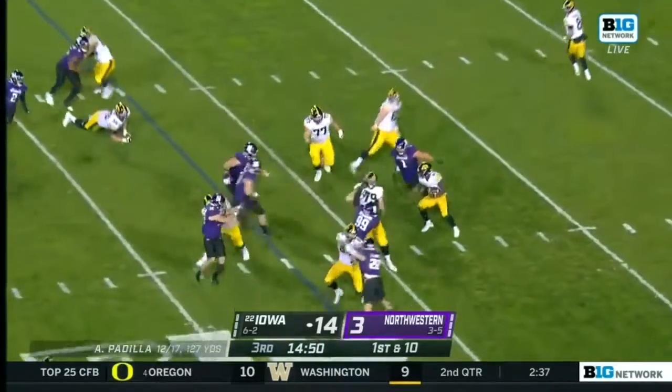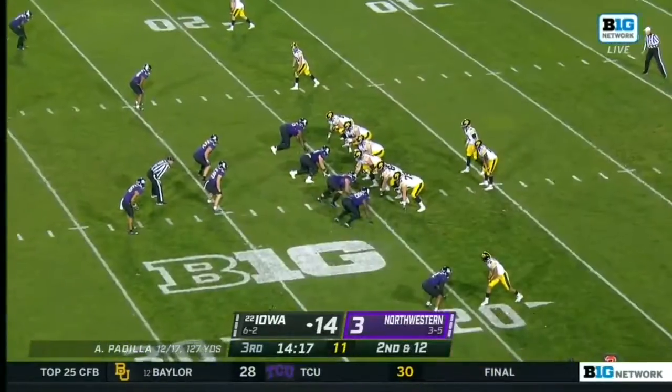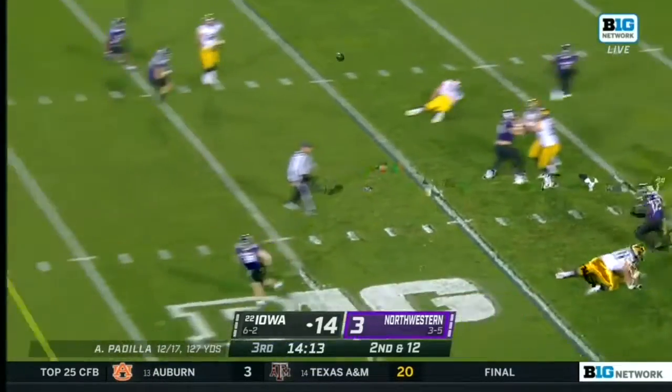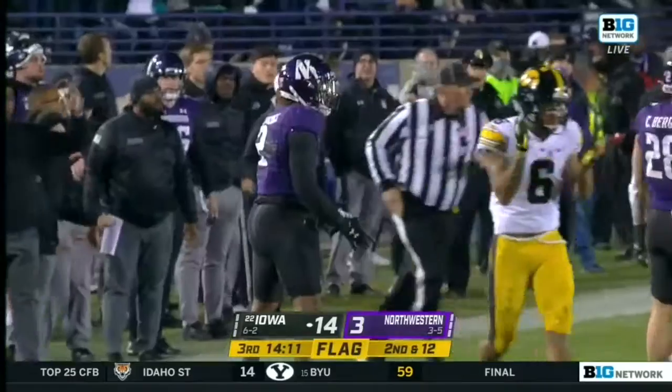So Padilla will hand it off to Goodson, looking for a cutback lane. That there slammed shut by Peter McIntyre. All right, Lise, thank you. Last year's meeting, Northwestern was 17-0, rallied to win. They're down by 11 here at halftime, and flags come in flying, intended for Johnson.